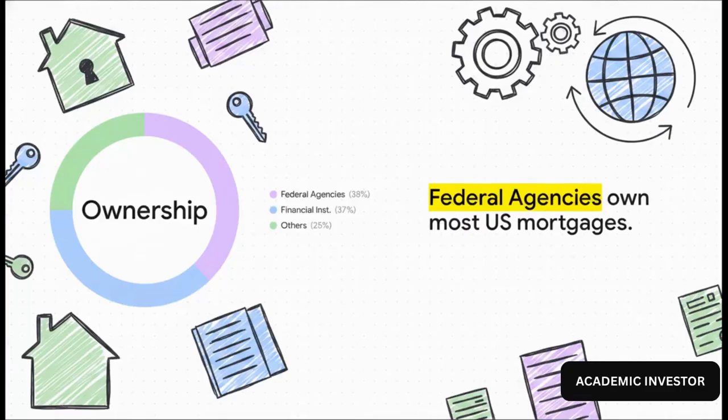If we trace who actually owns U.S. mortgage debt at the very end of this securitization process, the data is pretty staggering. The local banks? They're barely even in the picture anymore. Over 75% of all mortgage debt is held by massive entities. Federal agencies hold 38.3%, and major global financial institutions hold 37.1%. So your local house keys are quite literally resting in the portfolios of global capital markets.